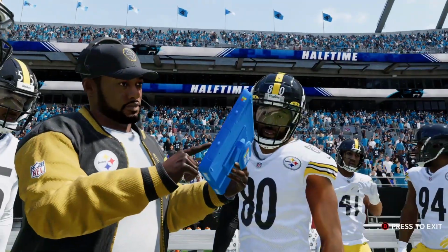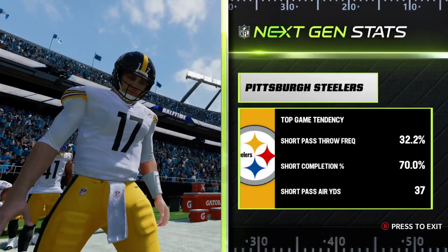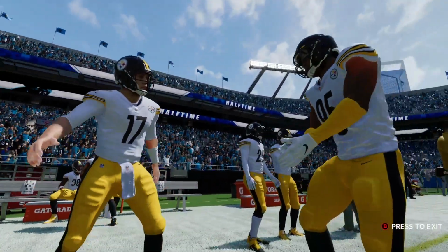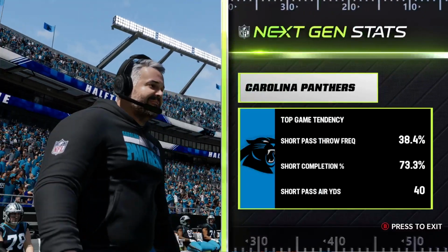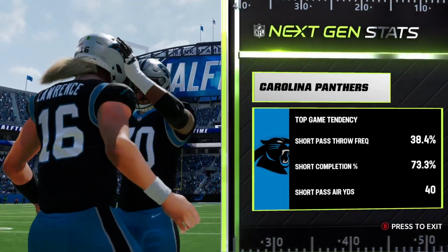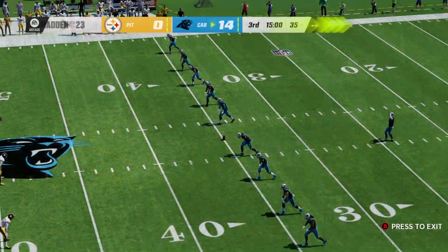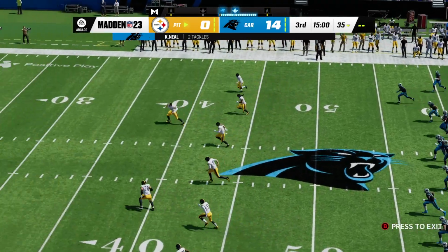Time now for a check of the next-gen stats for the Steelers in that first half. And they didn't get a whole lot accomplished through the air in those first 2 quarters of play. They'll need to up their game if they want to rally all the way back. Meanwhile, for the Panthers, they too didn't throw the ball as well as they would have liked. And I think both teams would say there's room for improvement in the second half. All right, Coach, thanks very much. Fine work as always as we welcome you back for quarter number 3.